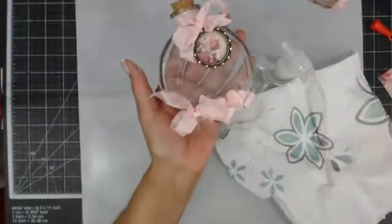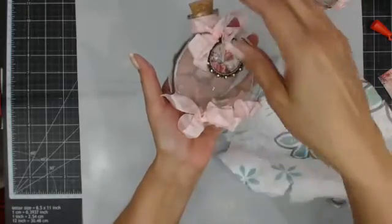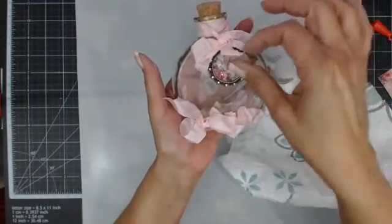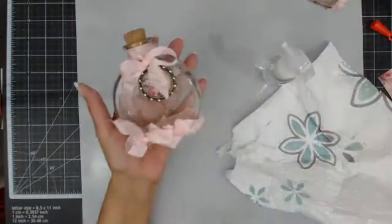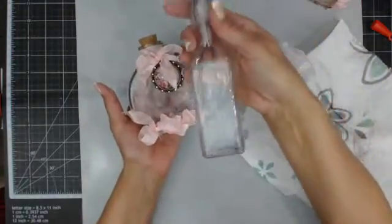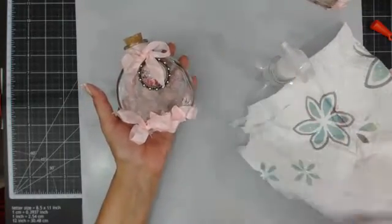I was trying to look at the time. I think about 10 minutes. So, ready for bath salts, ready for bath oils. You could even put a little bit of soap. I found this little bottle that it's got the top that you could put soap in it. You could hang a trinket from it.